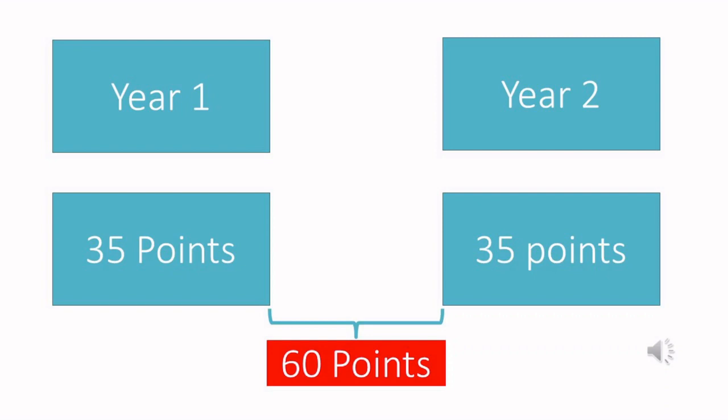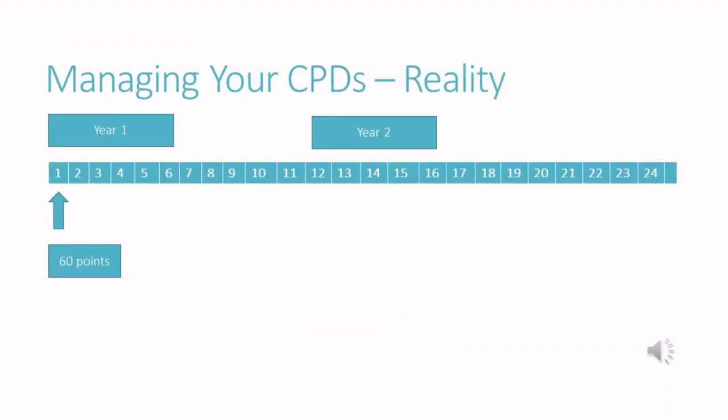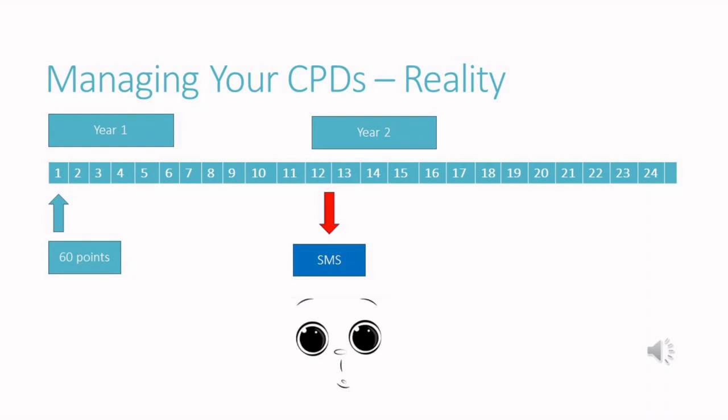The reality is that we are all faced with the following. So at this stage I made sure that I only had 60 points. I did all of my CPDs at once and over X amount of months and so on. And suddenly I received an SMS from the HPCSA saying that I'm not compliant. And what's the next thing that we all do? We start raising our eyebrows. We go to our CPD provider, start sending them emails, we start calling them. We are frustrated, we are angry, and all of our emotions just start to increase.